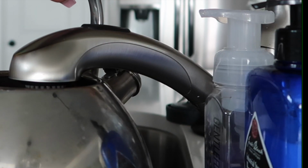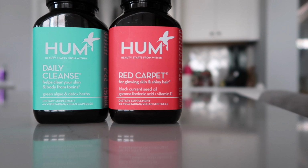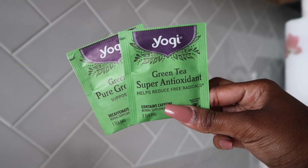And then I like to put some water on for tea. So I just like to steep that, and while my food is cooking and while the water is boiling, I like to take my daily vitamins. The first one is the Daily Cleanse ones, and those are the ones that help with my acne. A lot of people were asking me about these, and I get the Hum brand from Amazon or Sephora. And of course I take biotin, and I like to also take elderberry gummies. I just started taking these. They're pretty much like vitamin C, and they help you not to get sick.